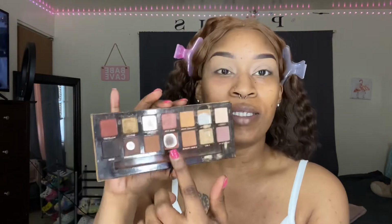I know it's a lot dirty, but I'm gonna go into the shade Sienna. And as you guys can see, this is my most used shade. Like, I love the shade. So I'm gonna take it as my transition color on my Morphe 513 brush. It's just this blending brush.